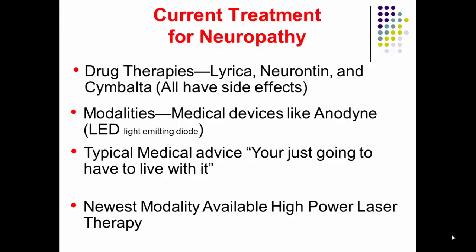You go to your doctor, you have neuropathy, he doesn't know what's wrong with you, he's not sure, he's tried all kinds of pain medications, and nothing has worked. Finally, he tries Lyrica, Neurontin, Cymbalta. They all have terrible side effects. Or he'll refer you to a pain management specialist who'll do the same.